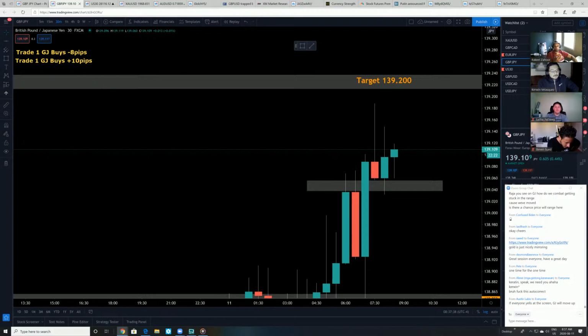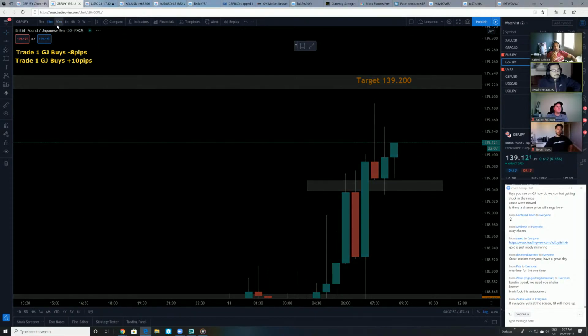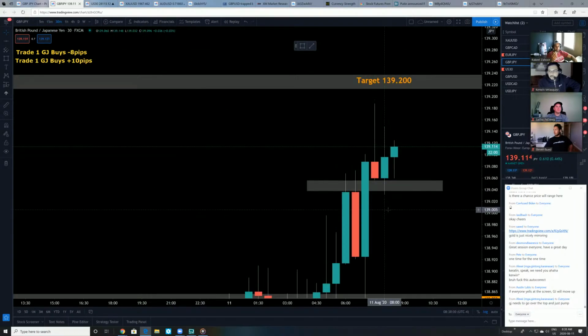Technically speaking, this 30-minute candle should rip all the way up. If we're going to go bullish at this point, this is the candle that's going to make it go bullish. We'll see. The 15-minute looks good. It's about to break. It's about to push. It's about to hit the target. This 30-minute candle is going to be the candle that gets to 200.